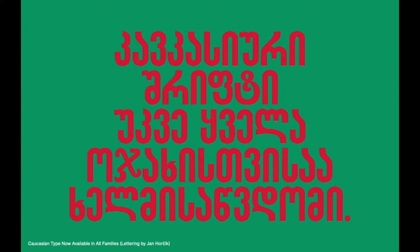That's also the reason why the subtitle of this chapter stands: Caucasian type, now unavailable in all families, kind of paraphrasing the commercial language of contemporary type foundries.